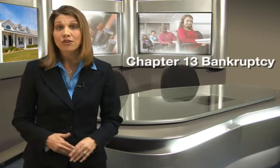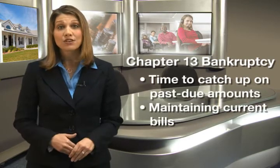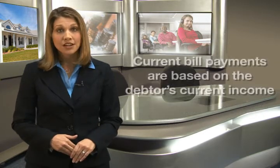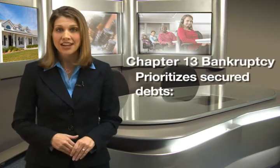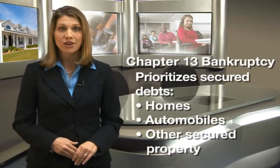Chapter 13 bankruptcy, on the other hand, is often filed by consumers who have more available income. Chapter 13 gives the debtor time to catch up on past due amounts while maintaining current bills. Current bill payments are based on the debtor's current income. Chapter 13 bankruptcy prioritizes secured debts and can help save homes, automobiles, and other secured property.